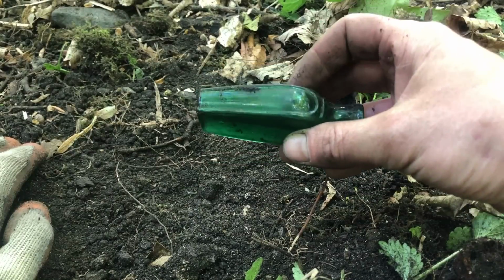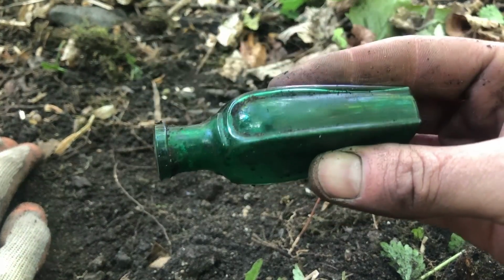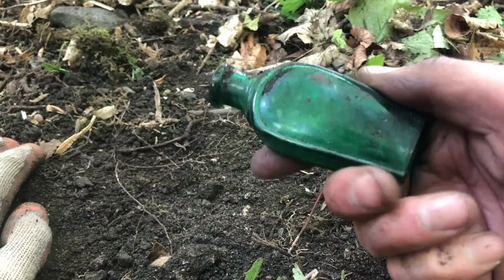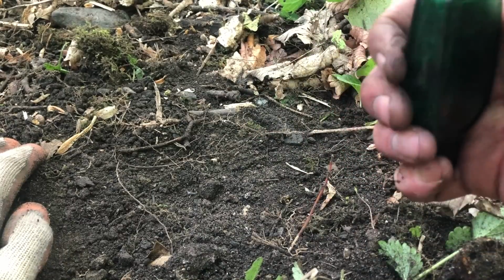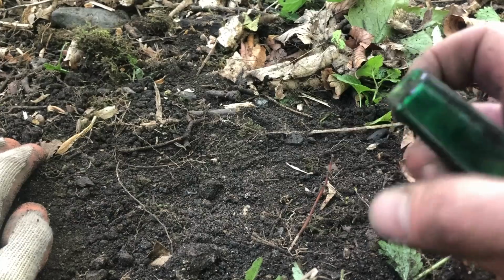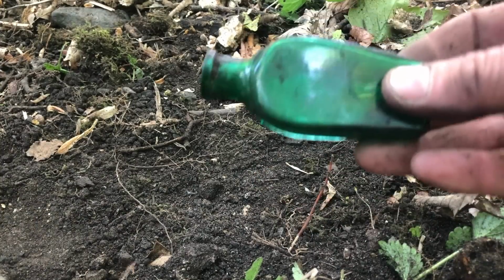Little coffin-shaped flask type bottle. Detail on the neck. Detail on the sides. That is a belter, I love that. It's a shame it doesn't say anything, but I don't know if it even needs to. It says something on the bottom, but I think it's just a number. 4335. Lovely. I love that.